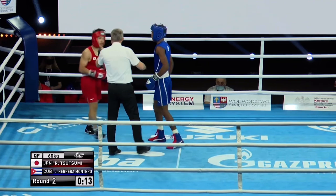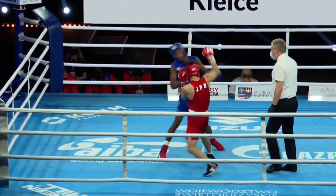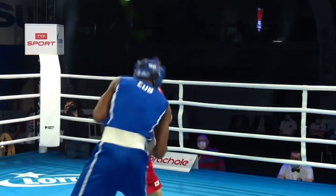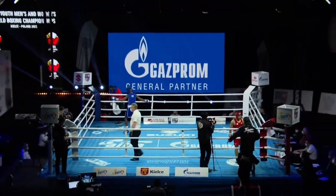When they're up close, Tsutsumi is very, very good at just finding a little bit of room. Herrera Montero, like some tall fighters, does like it on the inside because he can get great purchase with those longer levers, but he needs that little bit more space.